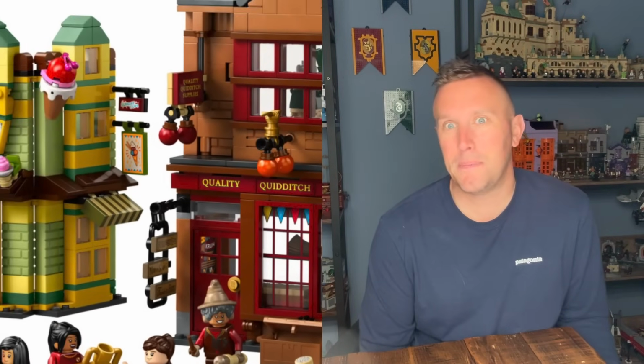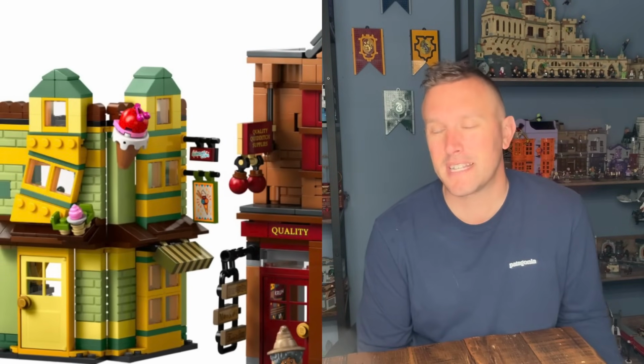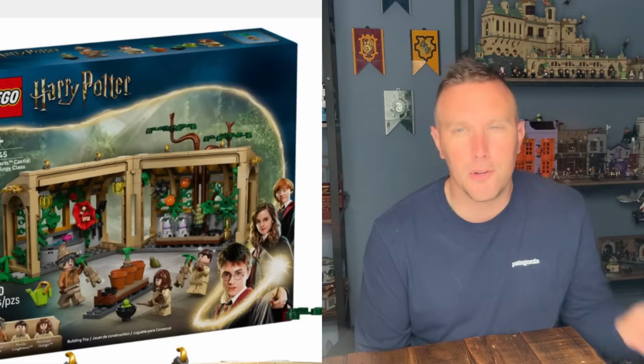So this is a set I'll be picking up, but not one I'm necessarily super excited about. I think it's nice they're doing the play scale version of Diagon Alley, but I'd like them to include a new set. Like a new building.